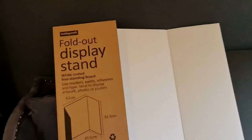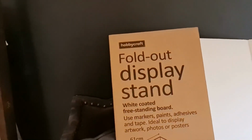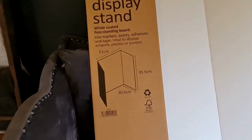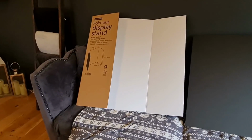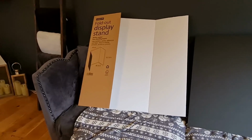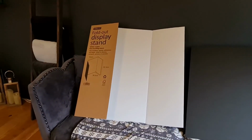And then this, again, is from Hobbycraft, and it's a fold-out display stand. So as you can see there, it's just got 3 sides, and it just folds out like so. And this is going to be at our sweet table. So this is going to be with the donuts and the sweets.